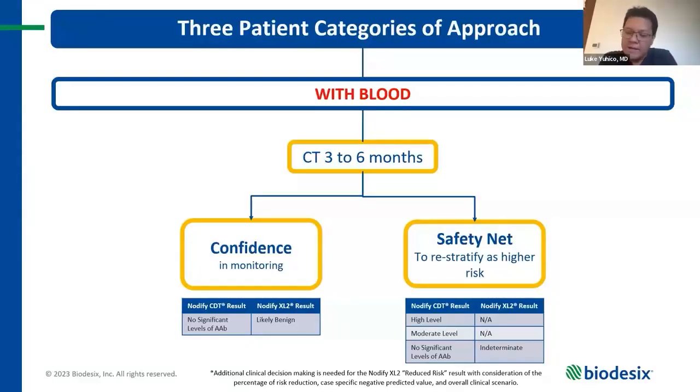However, once in a while, you'll get a different result. You'll get an indeterminate XL2. You'll get a CDT that says autoantibodies are present. And these are the patients that we probably need to pull out. This test gives us confidence in those we monitor, and it's a safety net for those that we may have inadvertently misplaced in tracking. If we get a CDT that is showing autoantibodies or an indeterminate, we can have the patient called back and move them to a more aggressive category, whether it be biopsy or PET scan, but something that is not monitoring. Again, will we catch them all?